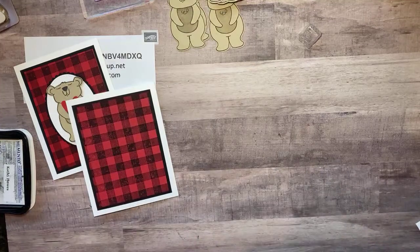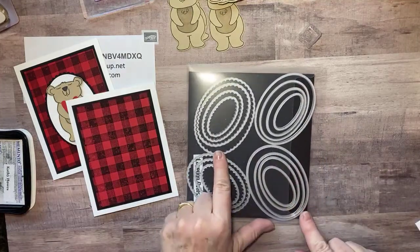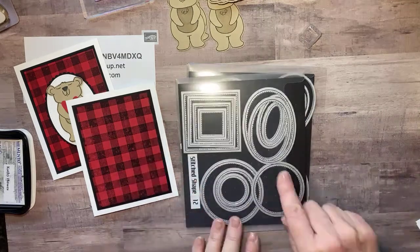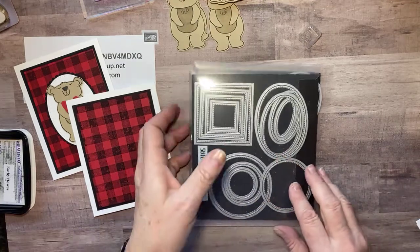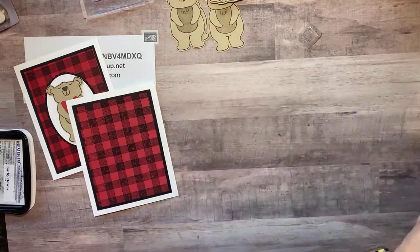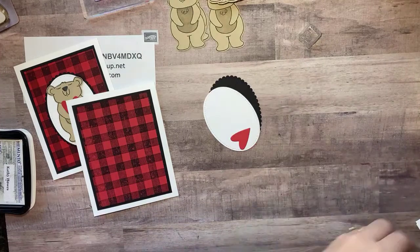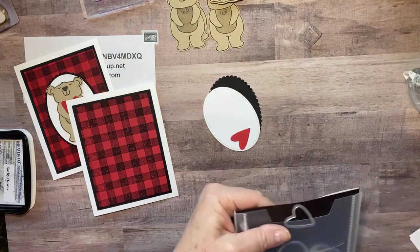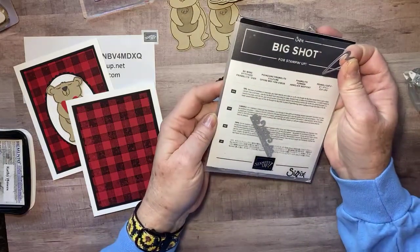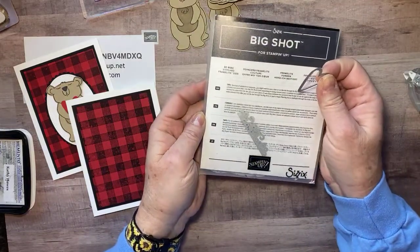So then I brought in the largest of the scalloped layering oval die and the largest of the circle oval. This is the circle from the shaped frame or stitched shapes like this. And then I found this little heart here from the Be Mine stitched framelits.